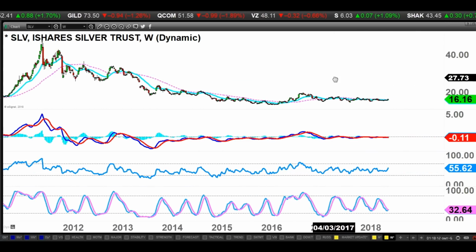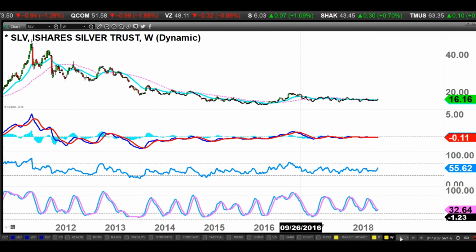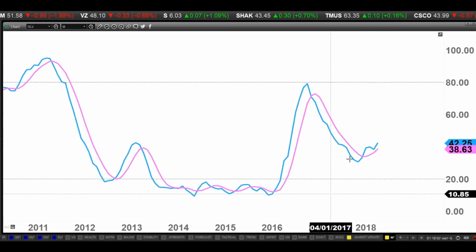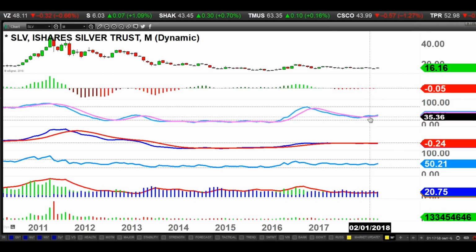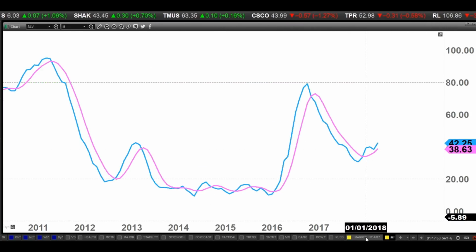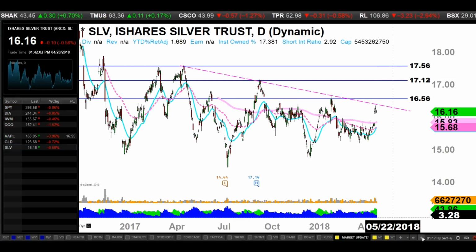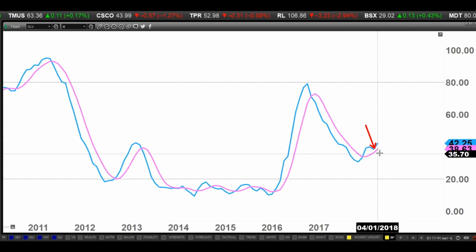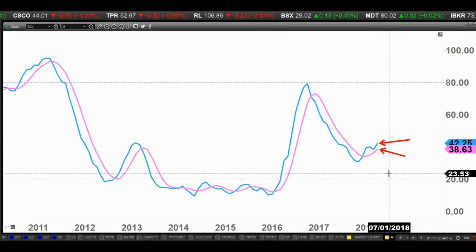But on the monthly on silver, where's my monthly? Kind of like gold that we talked about last week, I actually thought there was a chance that this could roll back down, but with the recent pop, right? Because of this pop right there, that kind of helped. It looked like it was going to cross back down, and then we are getting back up. So that's a good sign.